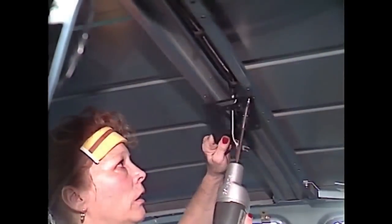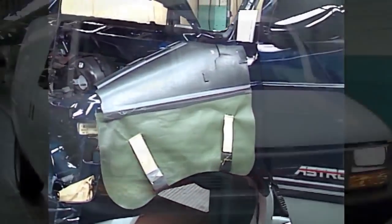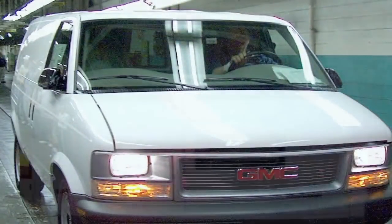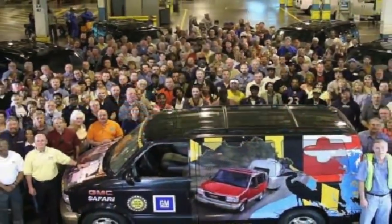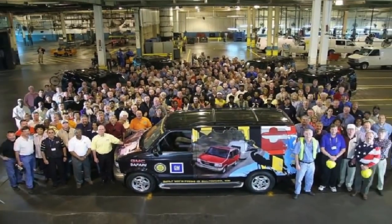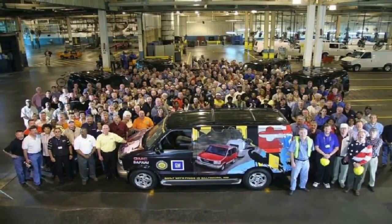The final day of production at Baltimore Assembly, May 13th, 2005, Friday the 13th. It was sad, but we knew it was kind of inevitable. We had fought the good fight. Yeah, more than 3.2 million of those Safari and Astro minivans produced right here. After the plant shut down, the buildings were knocked down. The site is now a massive distribution center for the online retailer Amazon.